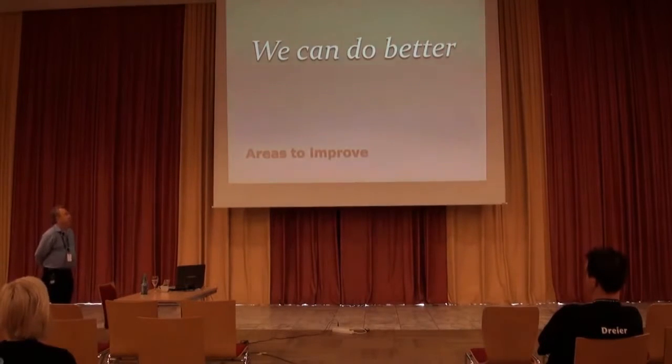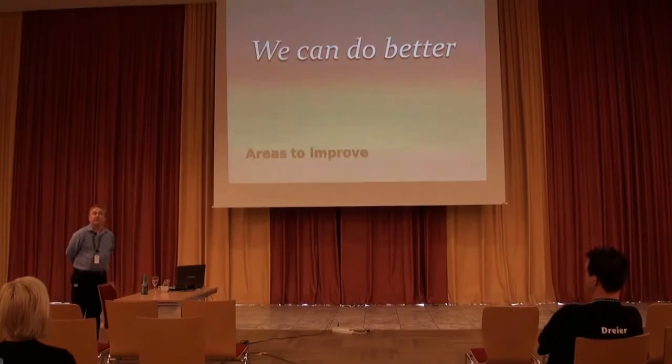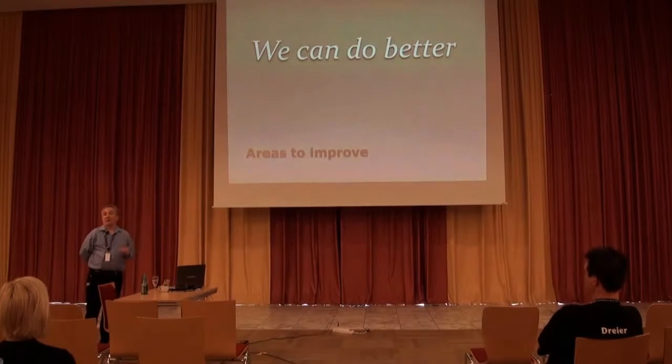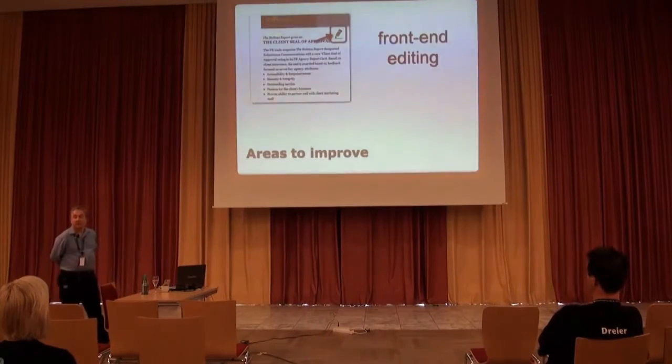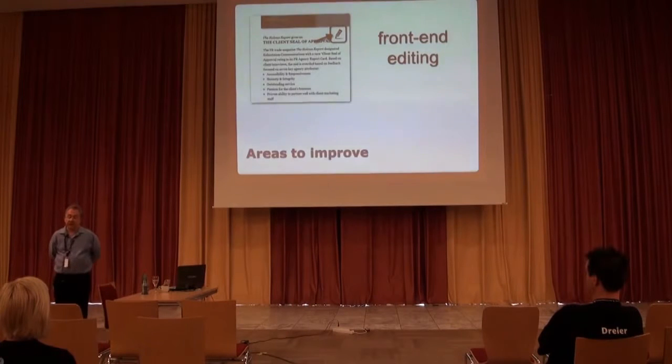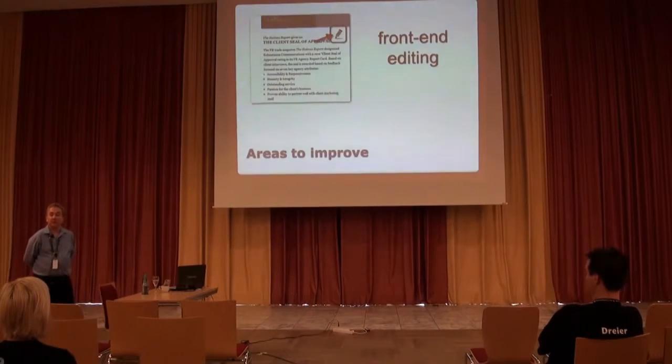So how do we do that? My mantra is we can do better. Instead of giving them the same interface that we use to develop, there's several ways we can do better. And we have to ask ourselves, how can I do better? How can we build a better system? And then take the effort to build it. So the first thing I'll talk about is front-end editing. If we can put something in the front end and make it very intuitive for the user, this is probably the best way.